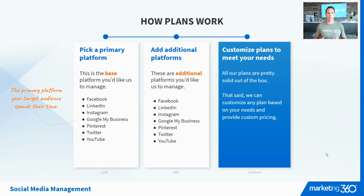The next thing is you're going to add additional platforms. If there are any additional platforms where your audience is spending their time, we want to understand that. We can also create custom plans based on your needs and any custom platform that you might be interested in, so feel free to talk to us about that. We have great default strategies and programs for these core platforms, but we also are nimble and ready to adjust to a strategy that works best for your brand.